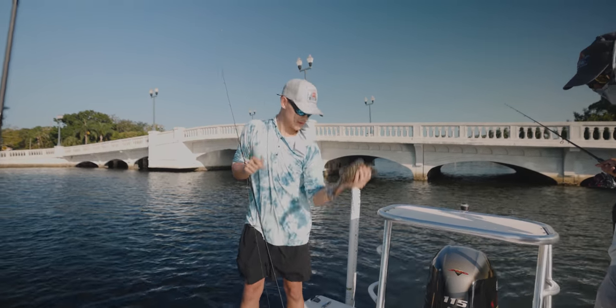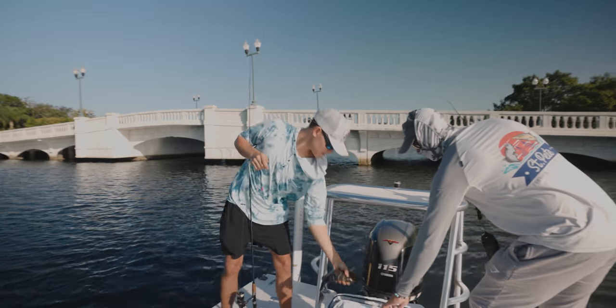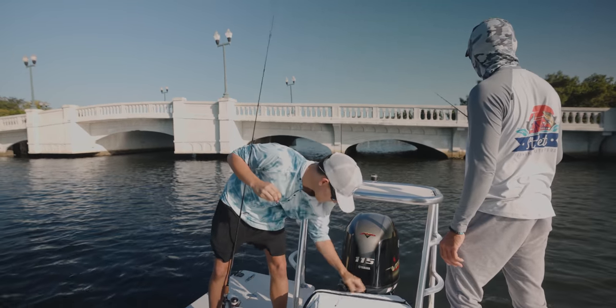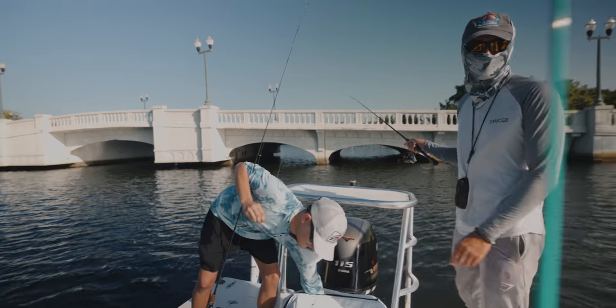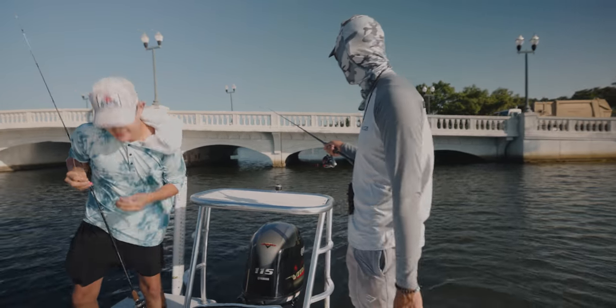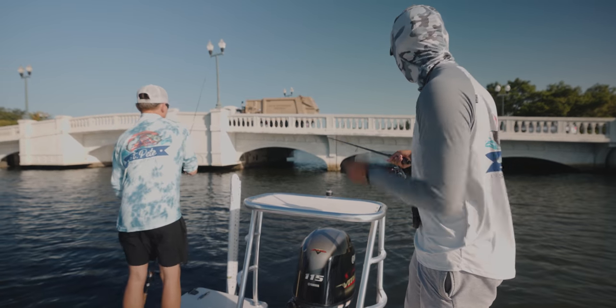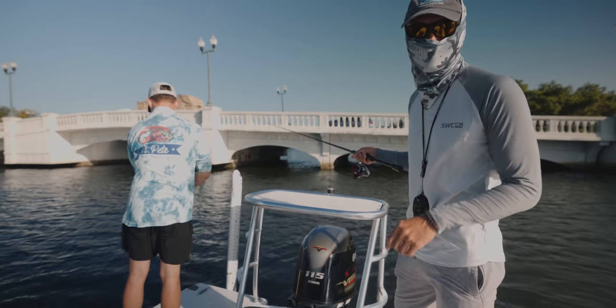Throw them in the box. Throw them in here, I guess. Don't eat our bait, buddy. Yeah, first fish on the boat, thanks to Luca. How do you get the skunk off? I need to catch something. Watch Luca outfish me at my spot.